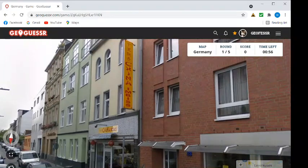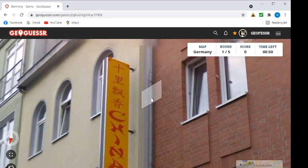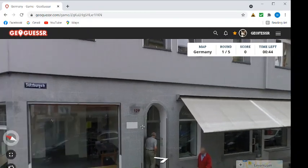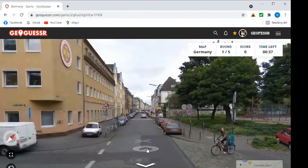Also, we got an urban round. Because of the limited coverage in Germany, mostly you get urban rounds. So if you're in a non-urban environment that is German speaking, you're likely to not be in Germany.